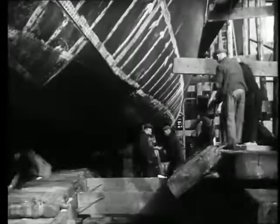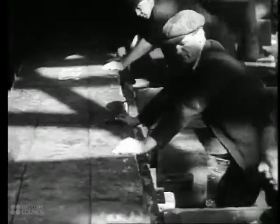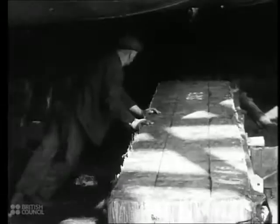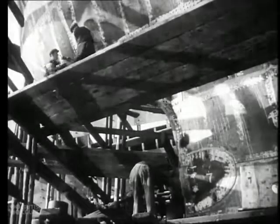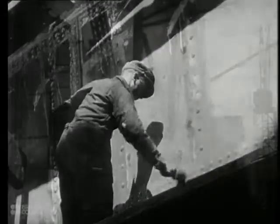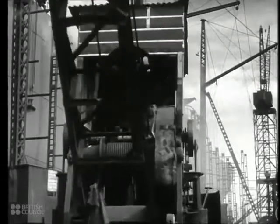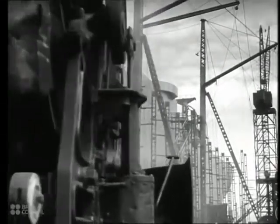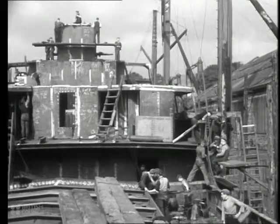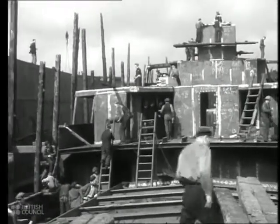At the same time, runways are greased with tallow, so that at the launching, number 242 will slip easily into the water. Suddenly, behind the tangle of the shipyard, there is a ship. And now a new army takes possession. Carpenters, plumbers, electricians, and a dozen others. And each man gives something of himself to the character of the ship.